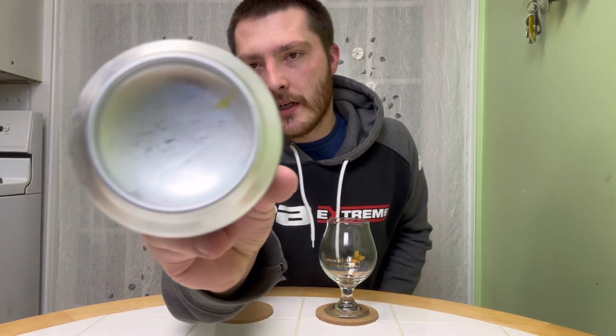On the side of the can, it says, named in honor of the Kvik yeast from Norway, Elegant Viking pours an orange haze with a juicy flavor profile of ripe apricot and orange. Brewed by Phantom Farms Brewing out of Cumberland, Rhode Island. It says, keep cold, drink fresh. And no canned on date.